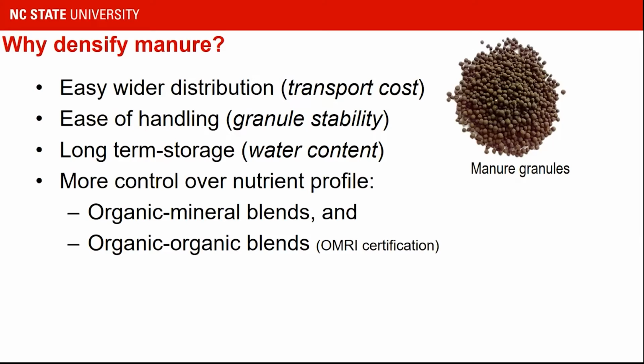So we know that with manures, we are locked around the 1-to-1, about 3 to 5% nitrogen, about 3 to 5% phosphorus. If we want to increase one over the other, we're forced to look into other sources, like bone meal, feather, and so on. A lot of these products become very challenging to land apply in bulk, so you actually have to process them, and granules are one of those options.